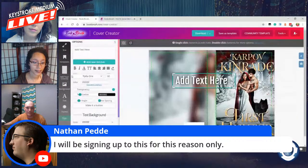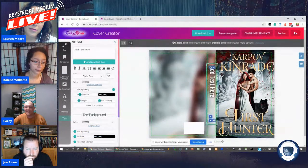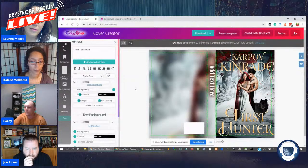Nathan Pete says, "I will be signing up to this for this reason alone." And I know there's a lot of people out there who spend all this money on the ebook covers, and then they get to the point where they need to make the print. What's the spine? What do I do with the spine? Where is it supposed to go? How am I supposed to get it? Amazon won't accept it. This is wrong. That's wrong. Bookbrush.